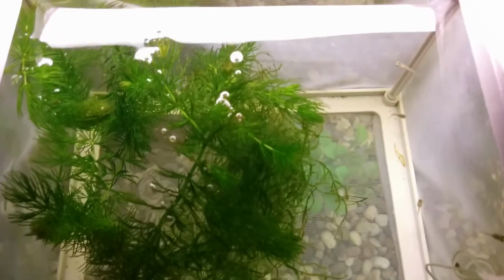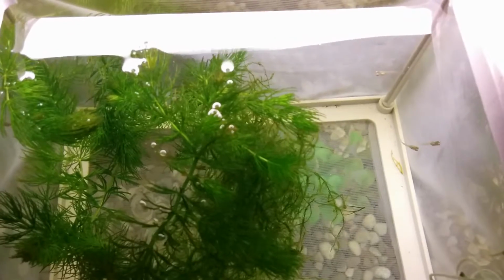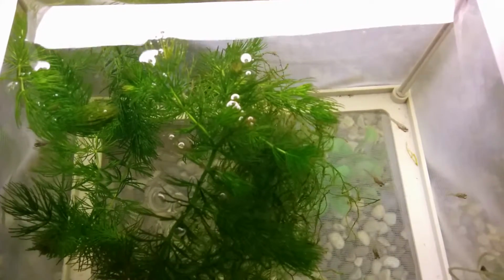Surprisingly, the plants in there are actually growing quite well, seeing as they're in a net and the light's kind of blocked out, but they are pretty hardy plants. I have hornwort and some Java moss down there in the bottom.